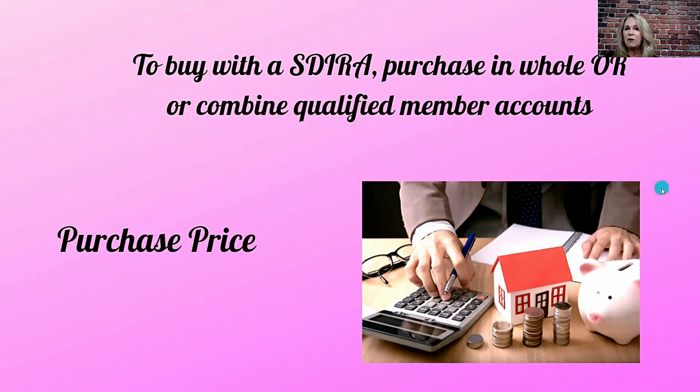If you don't have enough in your self-directed IRA to buy the property in whole, then you'll have to get a qualified member like your siblings or your kids. You could combine an educational account, a health savings account, your Roth, your SEP. You can combine all of those as long as it's your husband, your kid, that kind of thing. And again, you can get clarification about who qualified members are. It's not combining the funds, it's combining the monies in the account. Each account will own a percentage of that. And I'm going to demonstrate that here in a second.